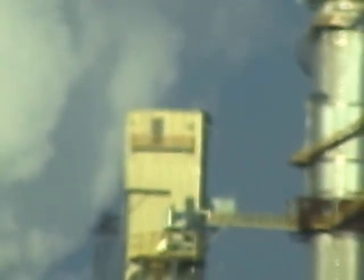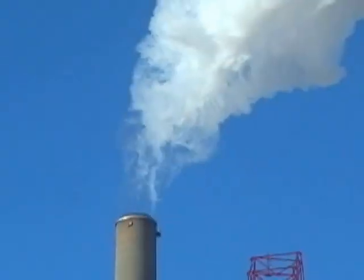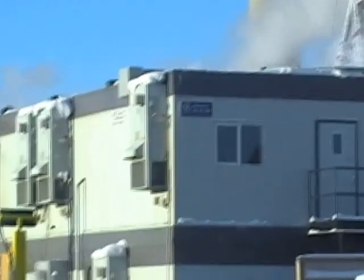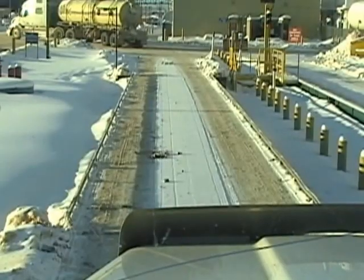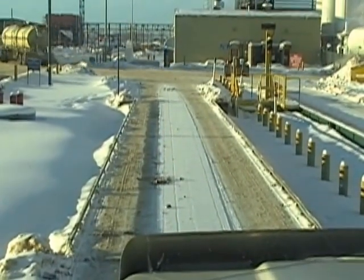Whenever you see a flame, that's to cut down on the poison gas. It's called a flare. They burn it up so it won't kill you. There's a big smokestack. I'm right at the bottom of it here. It's for the scale house. It's really narrow. Very, very narrow. They don't have a couple inches on each side.